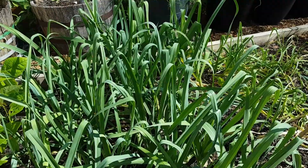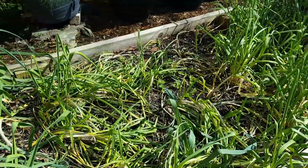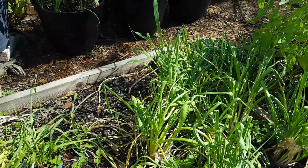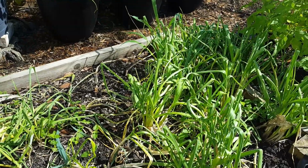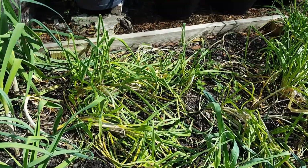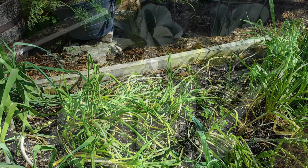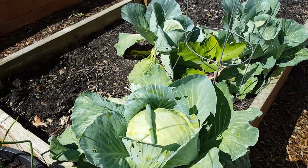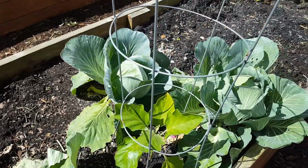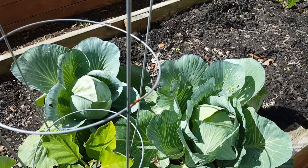The leeks are looking great, but the garlic looks real sick. I'll be digging some of this up and see if we were successful, but I'm suspecting probably it didn't do too well. We've been harvesting cabbage, but we still have a few here left, and they'll be coming out by the end of the week.